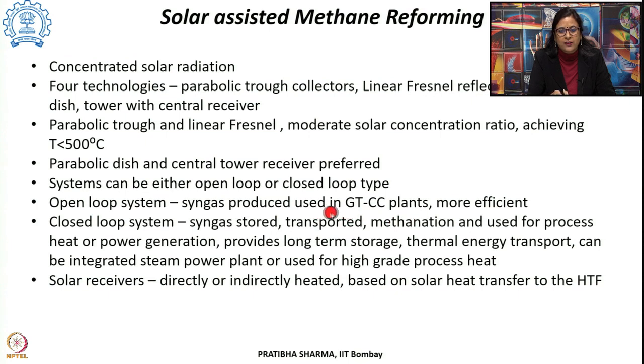And in this whole process, not only does upgradation of the hydrocarbon occur, but at the same time syngas storage can also provide a means for storing the thermal energy, and then it can be utilized in a more effective and efficient manner. In a closed loop type of system, through SMR, the syngas which is produced can be stored, it can be transported over certain distances, and then when it is required, it can again be converted into methane.